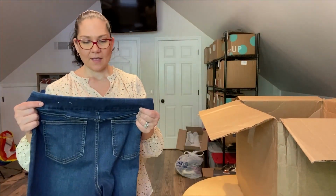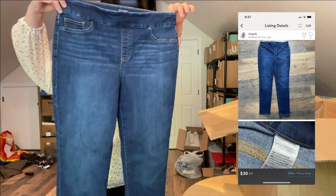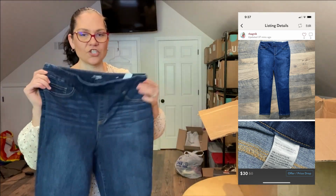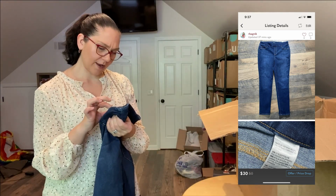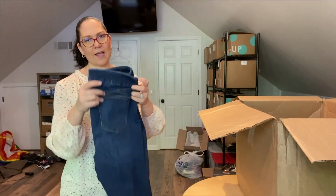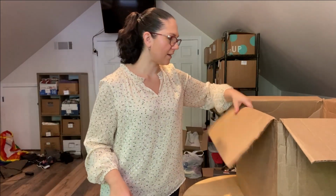I really do. These are Chico's size 2 to size 12. These are pull-on jeggings. Chico's does all right. I don't pick it up regularly, but this is one of those things, like, since I have them, I absolutely will list them. They're not that old looking. They're not too dated, so it's okay.